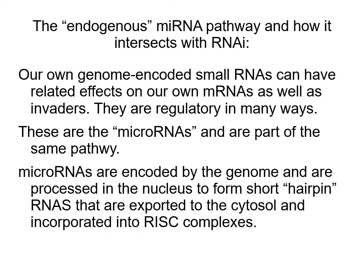Okay, so these are very often regulatory, and they are part of the same pathway in the sense that both use dicer, both will incorporate themselves into RISC complexes, and they will form RISC complexes associated with base paired to mRNAs, which then leads to their translational repression or sometimes to their destruction. And this is the endogenous pathway because the microRNAs originate from our own genome, not from some exogenous source like a virus.